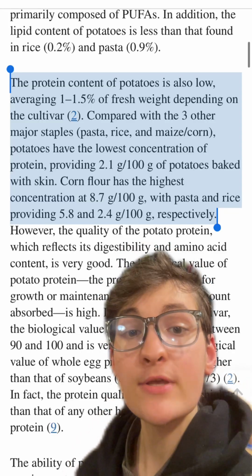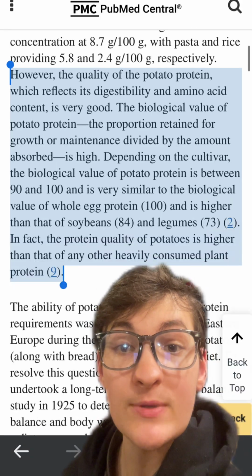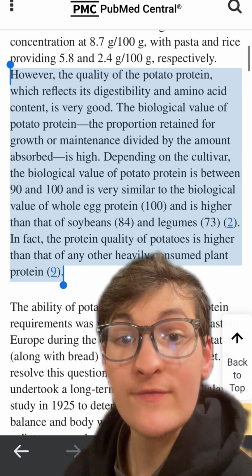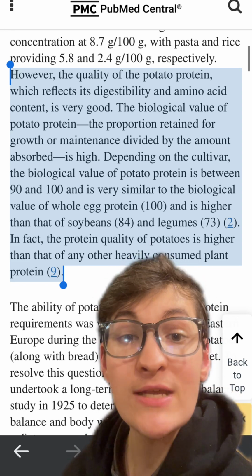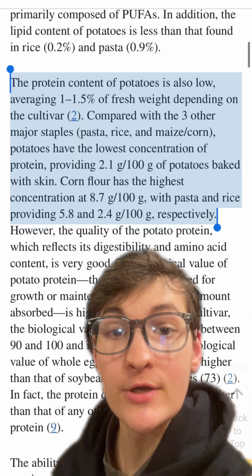satiating. Another thing that potato has going for it is, although it is very low in protein content, the quality of protein inside of potatoes and the digestibility of proteins inside of potatoes is on par with the digestibility and quality of the protein found in things like eggs, whey protein, and meat. And it appears to have the highest quality of essentially all plant products. But just keep in mind, the absolute quantity is still very low.